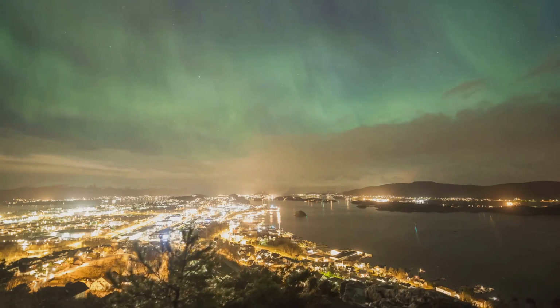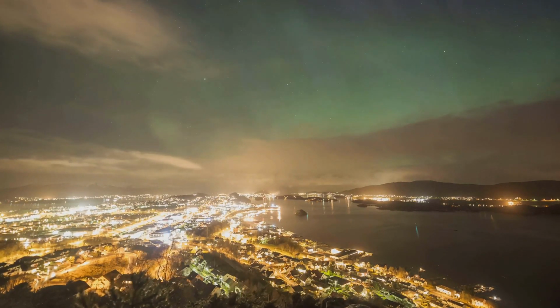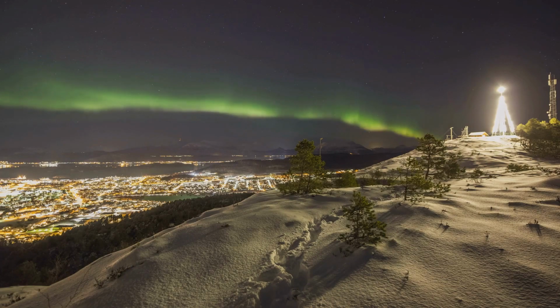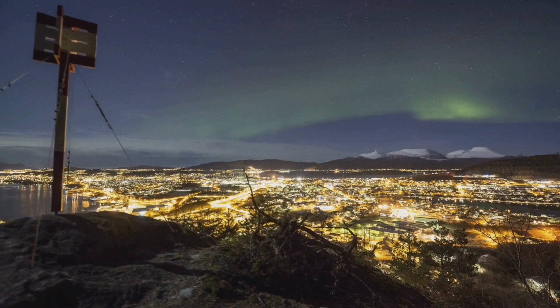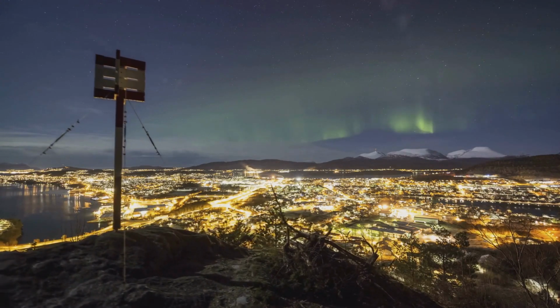But wait, there's more. When these solar winds reach Earth, they can interact with our planet's magnetic field, causing it to fluctuate. This interaction can result in some pretty spectacular phenomena. The northern and southern lights, known as the aurora borealis and aurora australis respectively. These beautiful displays of color in our night skies are a direct result of the sun's storms.